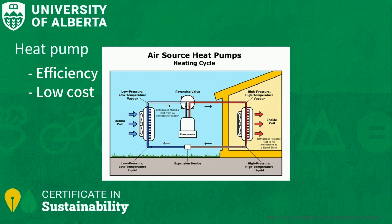Another pro is their dual functionality. Since they can provide both heating and cooling, they are an all-in-one solution that can replace both a furnace and air conditioner. It will save space and reduce the initial equipment cost.